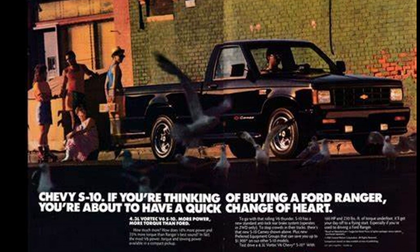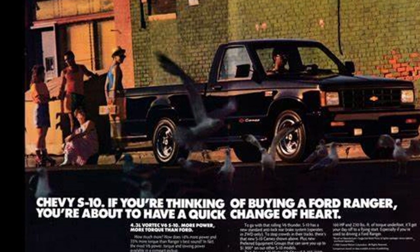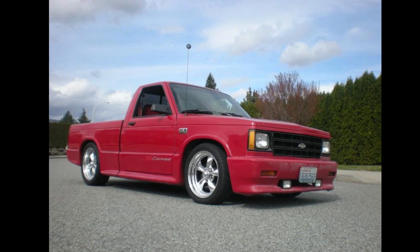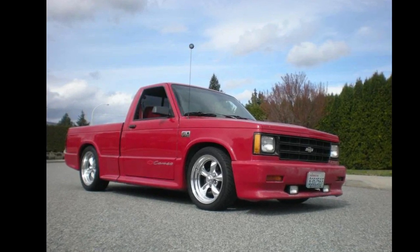Some of these features were integrated fog lights, a new front bumper, a new valance that replaced the rear bumper, wheel flares, and a sportier suspension. It also came with steel rally wheels that had black center caps and trim rings, as well as power steering.